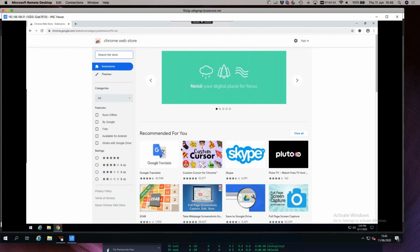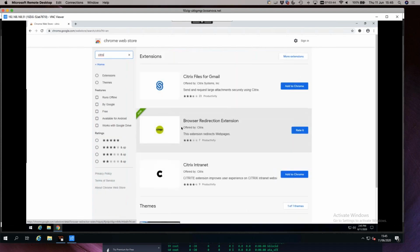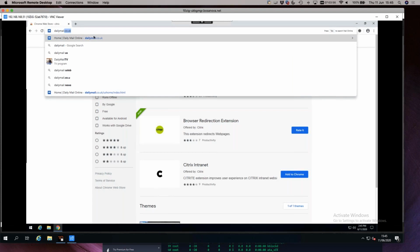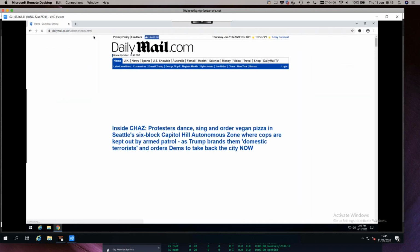So if you go to the Chrome Web Store, you can search for the browser redirection extension. Now, as it is now, this is gray, which means that the browser redirection extension is idle and inactive. For example, if we go to something like the famous Daily Mail news feed site in the UK, this is a site that isn't redirected to the endpoint.